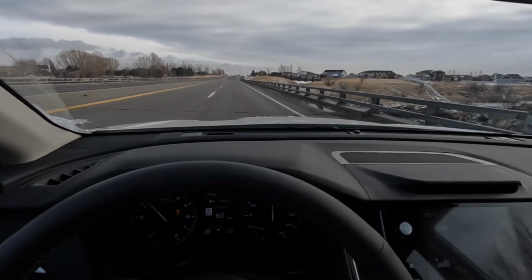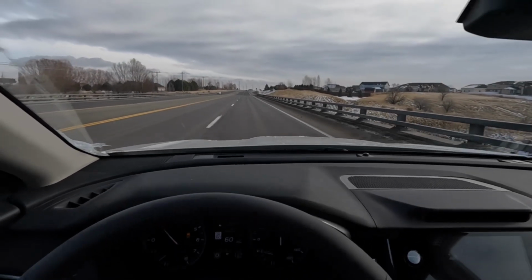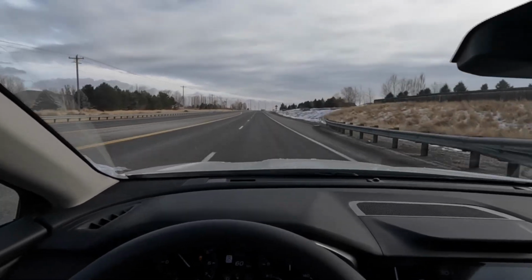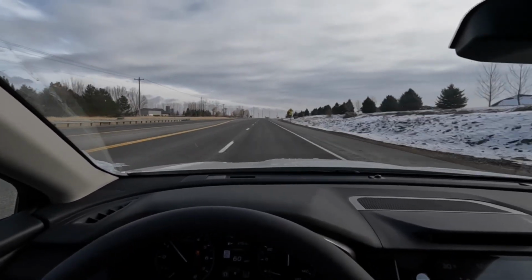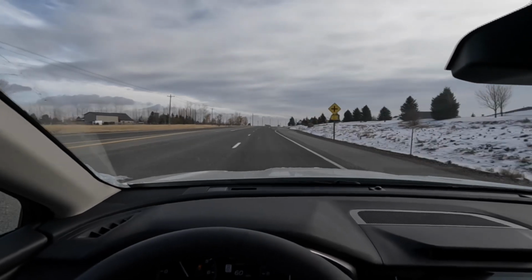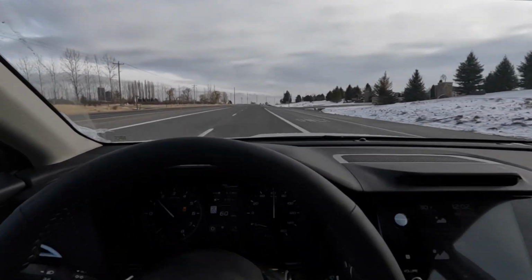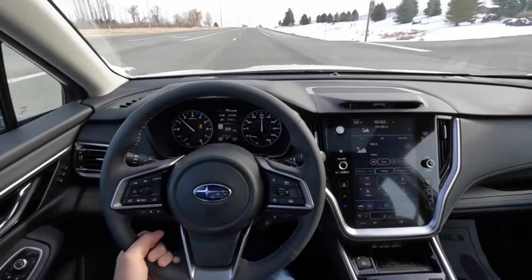Road noise isn't bad. Same with the wind. It's about 9 mile per hour wind today, and it really doesn't matter that much. The Harman Kardon speakers have a lot of depth, just good volume to them, and how it fills up the cabin. I think that's going to overcome a lot of any concerns you're going to have.